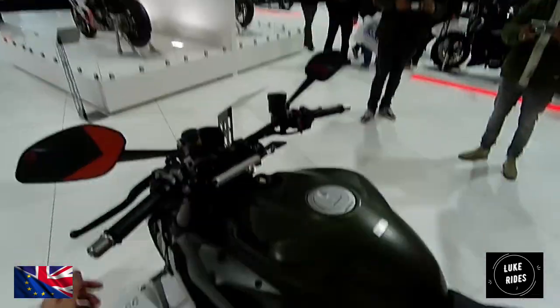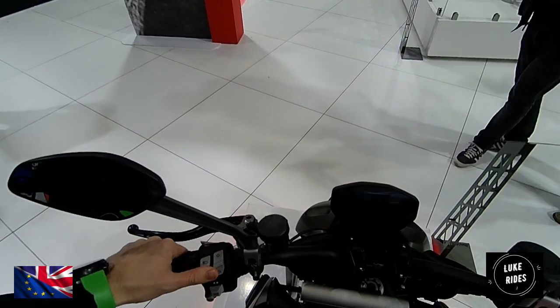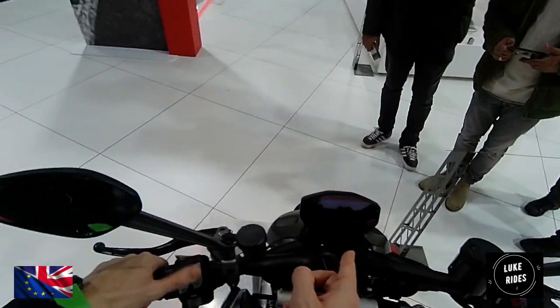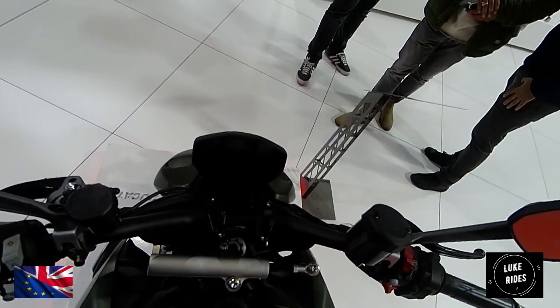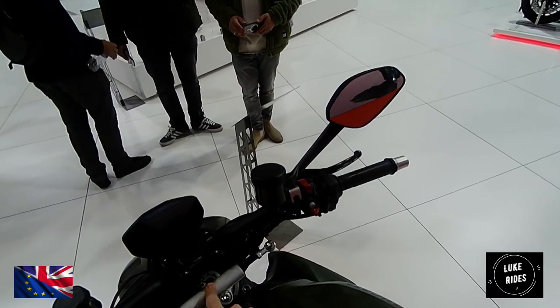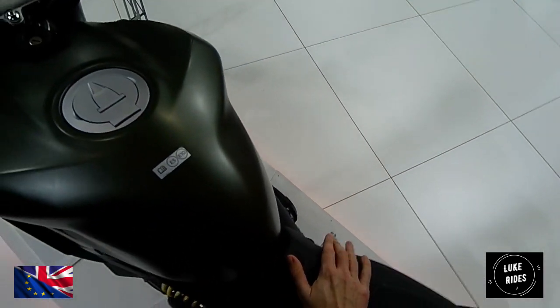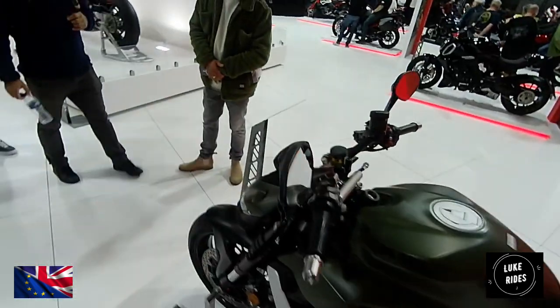And it's interesting, you've got a small dash here, and then you've got fairly standard controls, so your headlight control, but you've got the ability to go up and down menus, starter, key. Down, what they call steering dampener is standard, so that's really good. Beautiful seat, feels pretty comfortable just touching it, and quite pretty to look at.